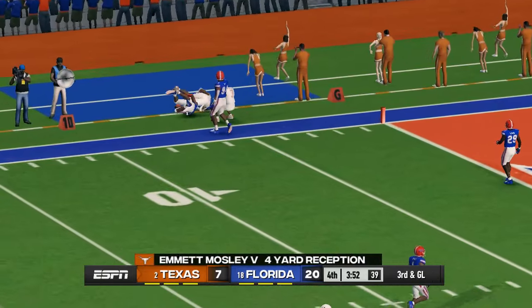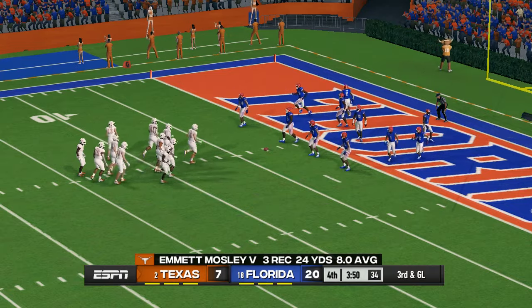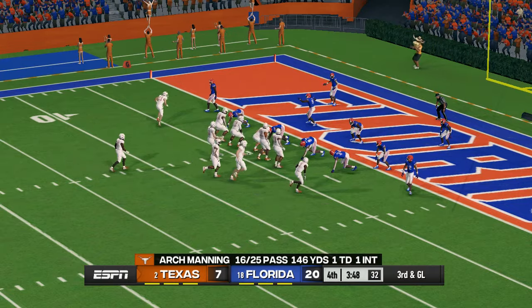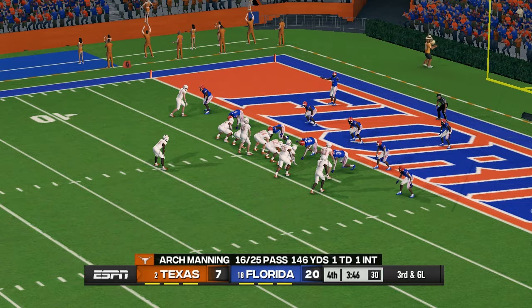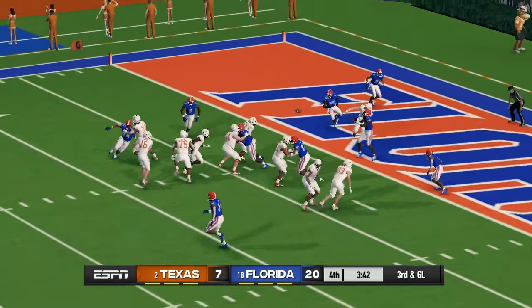He's pushed out of bounds at about the 3-yard line. Slings it. So here we go. It's 3rd and goal from the 2-yard line. Really one of the very tough places to play in college football, and it's no different today.